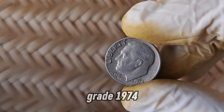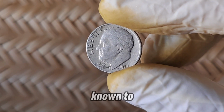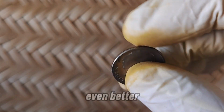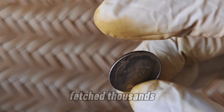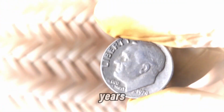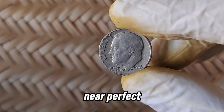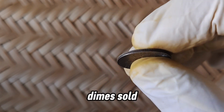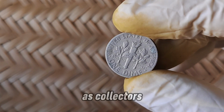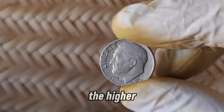A high-grade 1974 Roosevelt dime with full bands and deep mirror-proof-like surfaces has been known to sell for over $345 or more at auctions. Even better, some rare mint error dimes have fetched thousands of dollars due to their unique characteristics and collector demand. In recent years, we've seen some shocking sales in coin auctions. One near-perfect 1974 Roosevelt dime sold for over $1,000, and experts predict that values will continue to rise as collectors hunt for these gems. The rarer the mint mark variation, the higher the price tag.